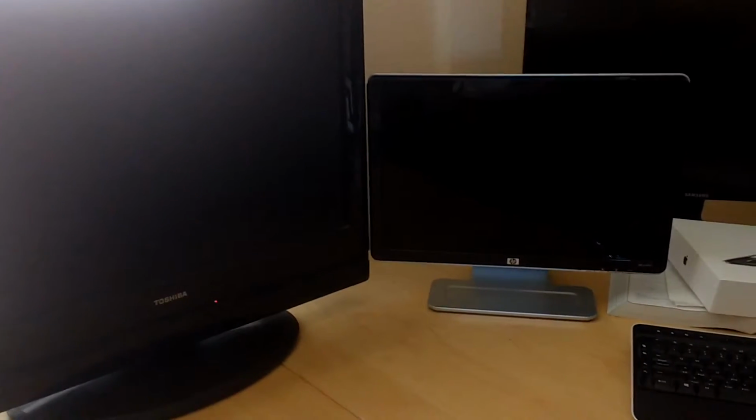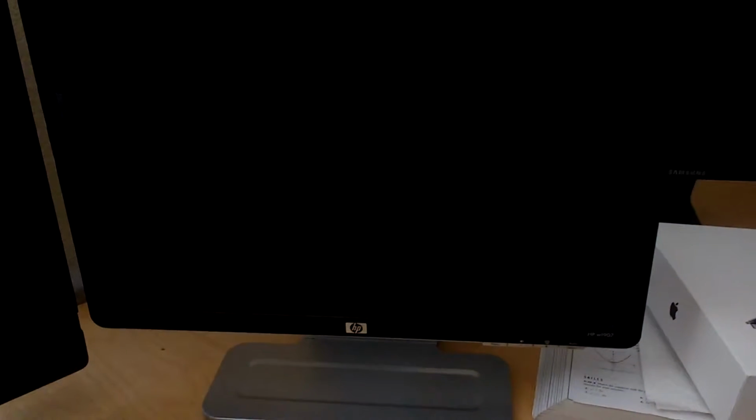There was no dumpster diving today, but I did go to the thrift store and someone's house, and I was able to get these two screens. And let's see, this one. This is an HP monitor.